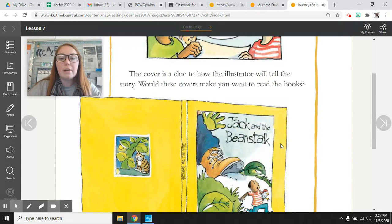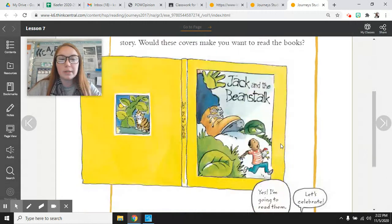The cover is a clue to how the illustrator will tell the story. Would these covers make you want to read the books?